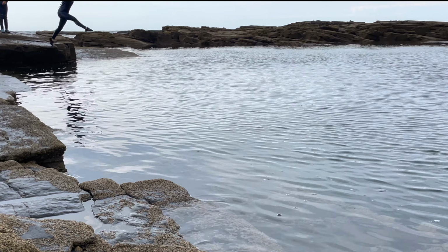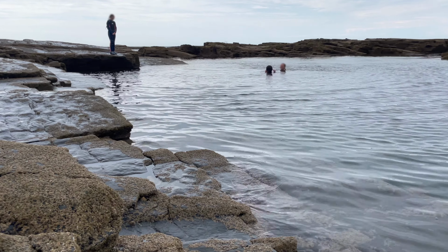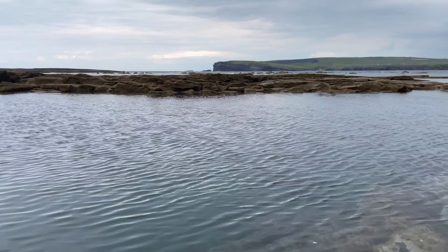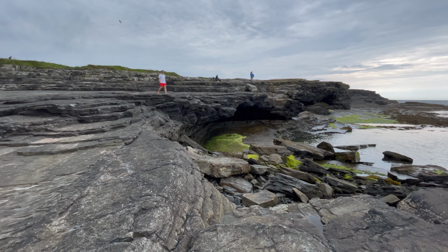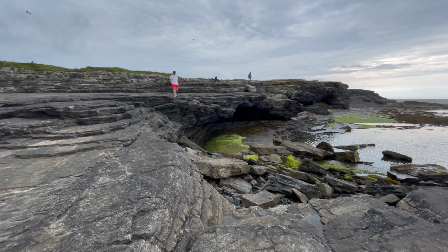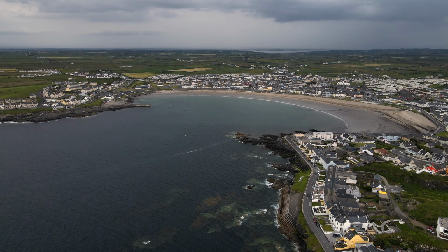Kilkee is a small coastal town. The town is popular as a seaside resort. The Horseshoe Bay is protected from the Atlantic Ocean by the Duggerna Reef. We did not have more time to keep exploring the town, but we will go back in the future.